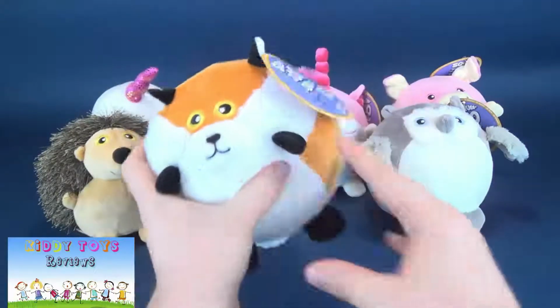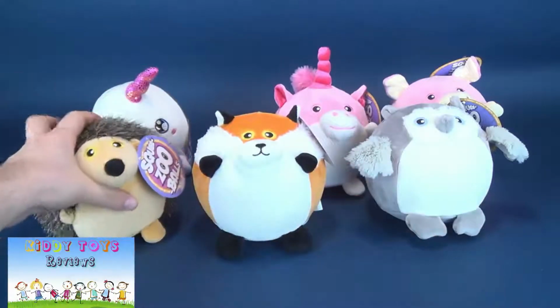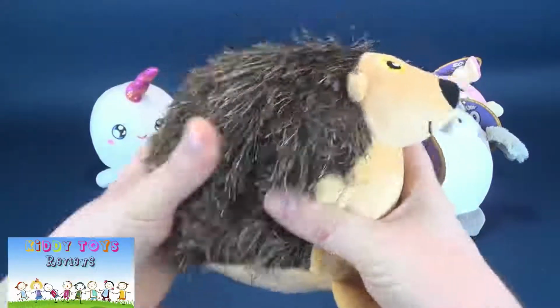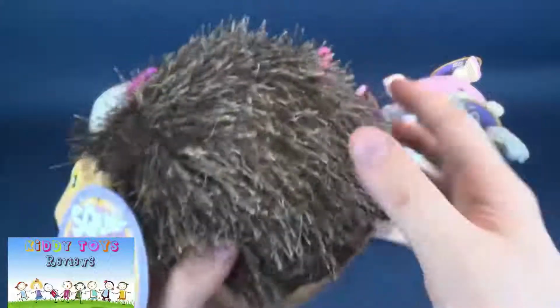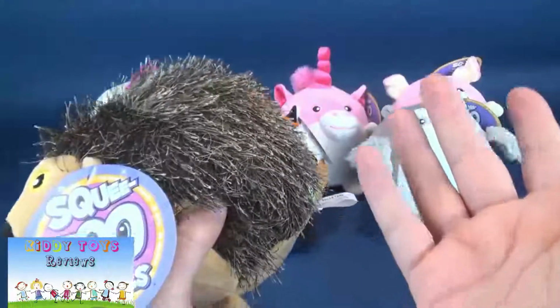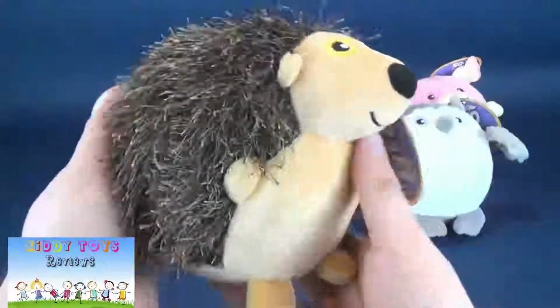So there is the fox, and then as we progressively make our way around to the back here, we also have the hedgehog, which is essentially the same sort of idea, very squeezable. Oh, they're adorable. And then you've got the little hedgehog face. He's got the quills on the top. I think it's a porcupine. It's probably not a hedgehog.